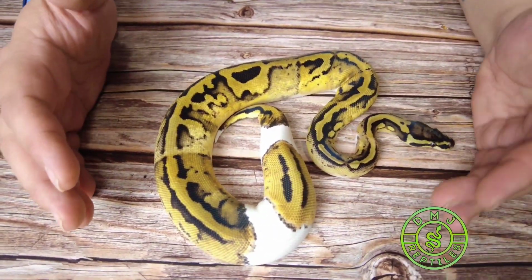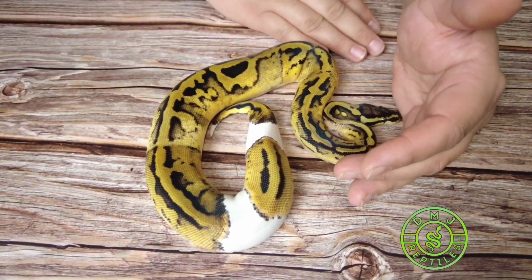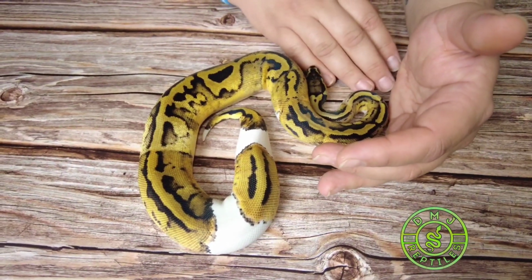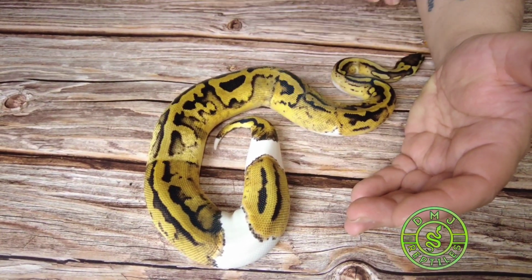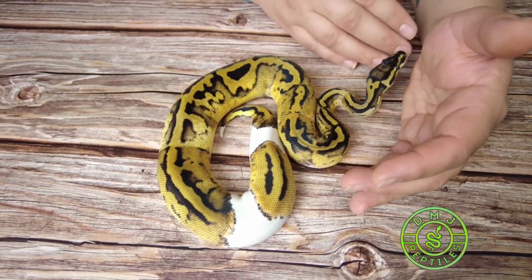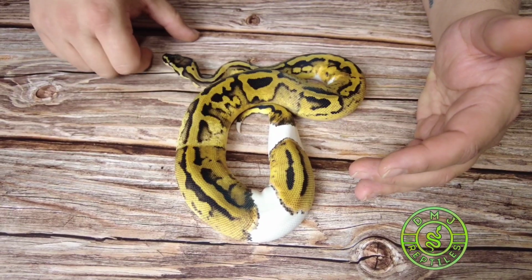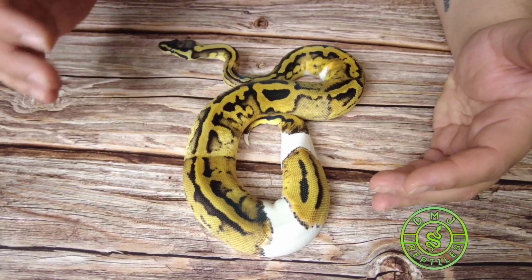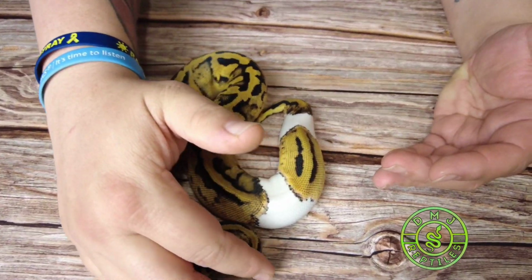I mean, breeding ball pythons is definitely a game of patience, and it either makes you or breaks you. I've seen plenty of people get in it and get out because, you know, unfortunately, bad things will happen. No one's perfect. Human error plays a part, and the people that kind of dig themselves out of the mud when bad things happen are the ones that stay in the game. And you know, this was a frustrating pairing, but I stuck with it, and look at the results.